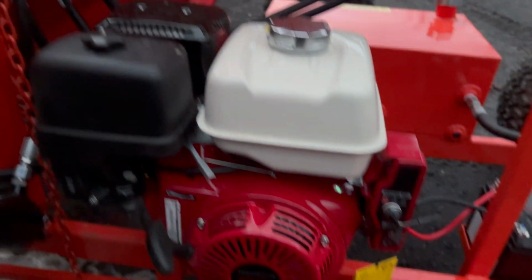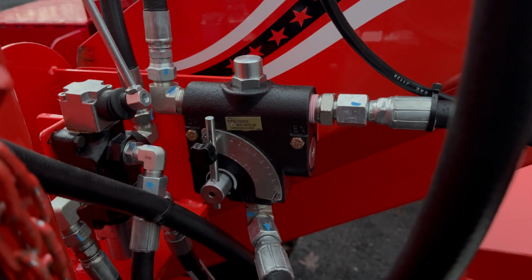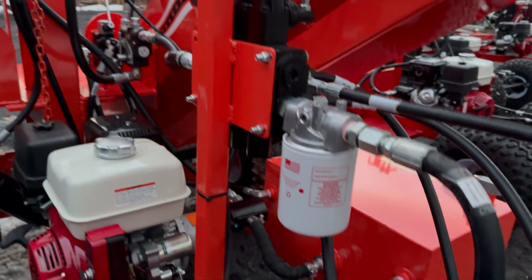And I did this one also with the reversible conveyor. That's the control there. And then your speed control. We normally run these around like a 3 or a 4. There's no reason to make a whole bunch of noises. That thing's chattering going by. Oil filter.